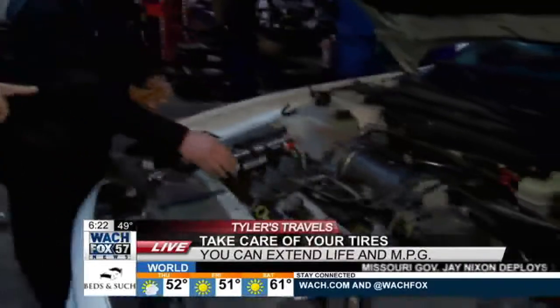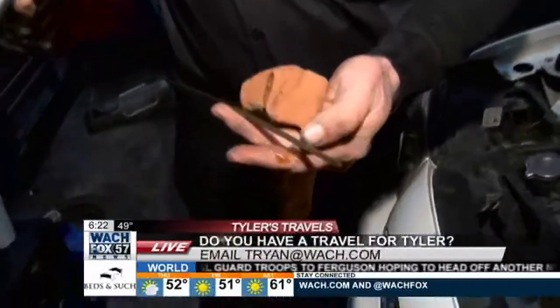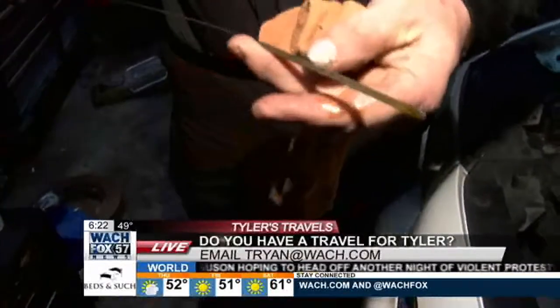Now, that's a problem, too. Just like having no oil, having too much oil is a problem as well. The excessive amount of oil is not good. Like a little half a quart or something should be fine. You can also take a look at the quality of the oil. You can see if it's black and nasty, and it's time to change it. One thing, when you pull the dipstick, if you can still read the stampage through the oil, you're okay. Your oil is good.